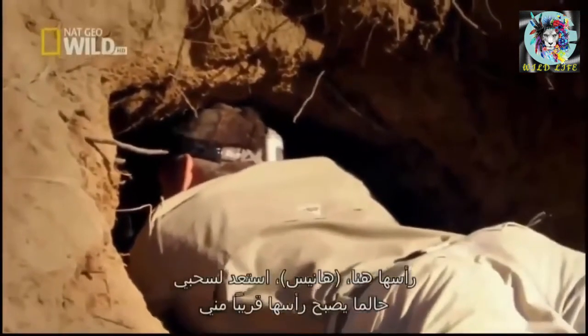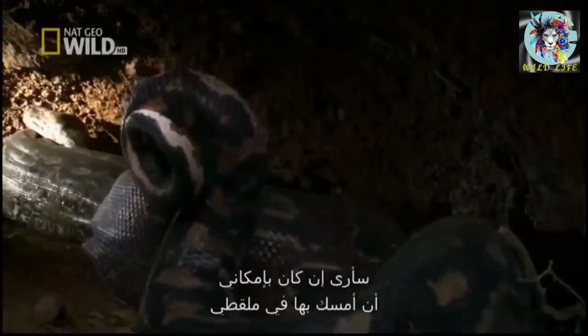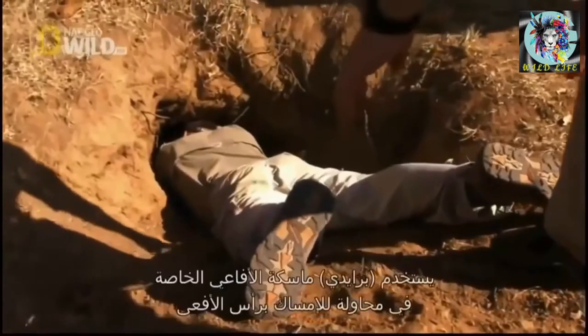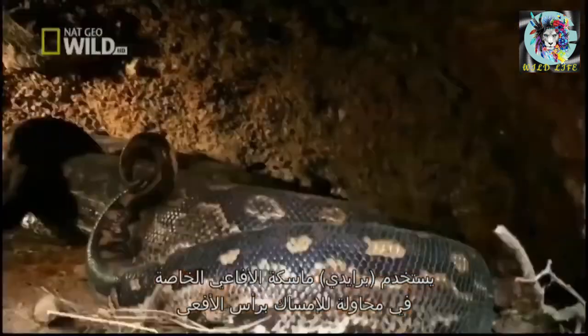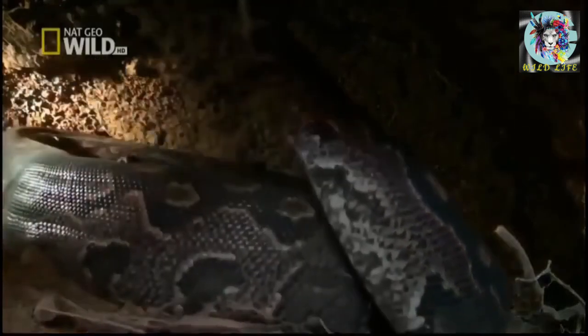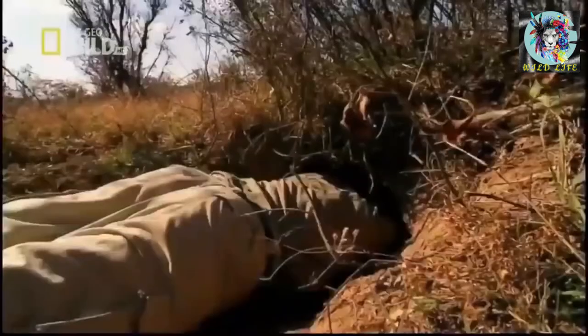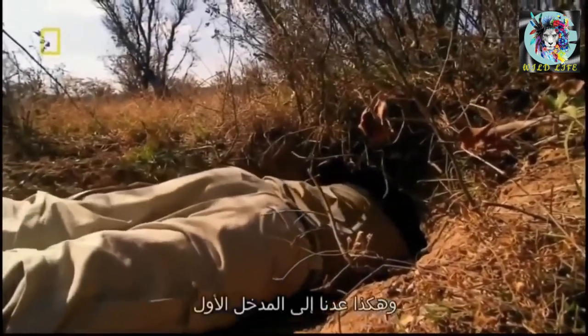His head's right here. Hannes? Yes. Get ready to pull me, but his head is right next to me. I'm gonna see if I can tong him. Brady uses specialized snake grabbers to try to get hold of its head. It's too strong. So he heads back to the first entrance.